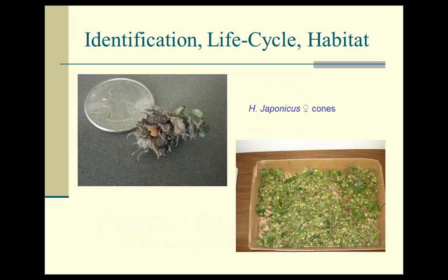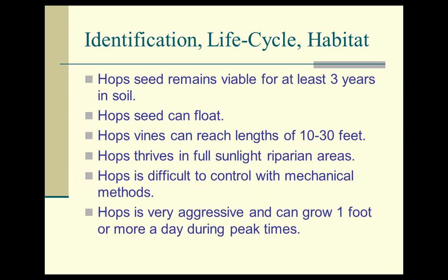Cones very similar to the hop plant that we derive the flavoring for beer from, but it does not have the same lupulin chemical that is essential for use in beer. So no good for that. And you can't smoke it and get high, even though it's in the same family as cannabis. And we tested and found out a bunch of things about how long the seeds float and get carried on floodwaters. The vines can get to 30 feet long and can climb.